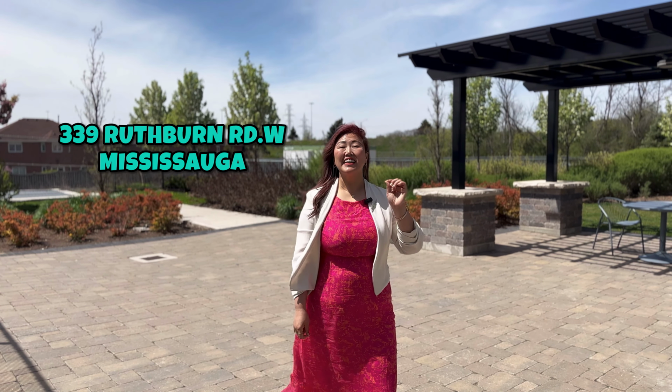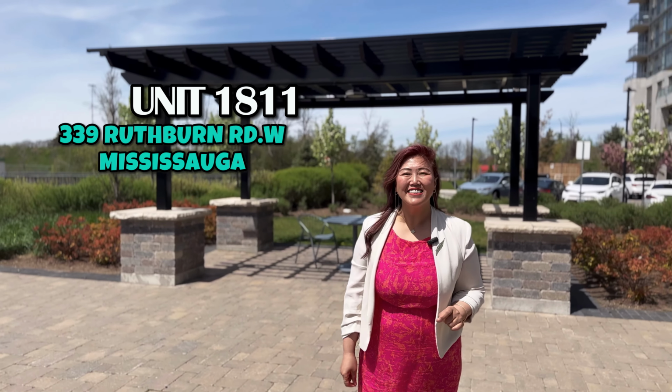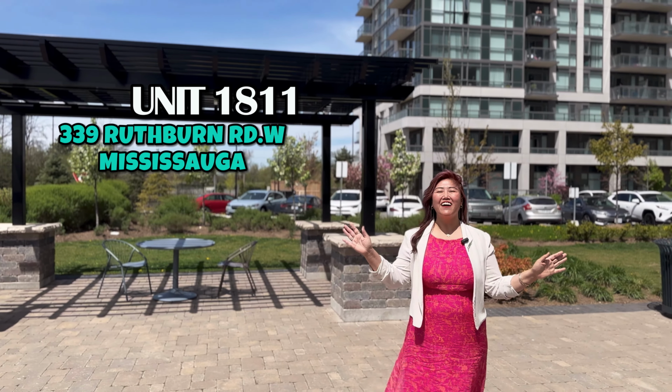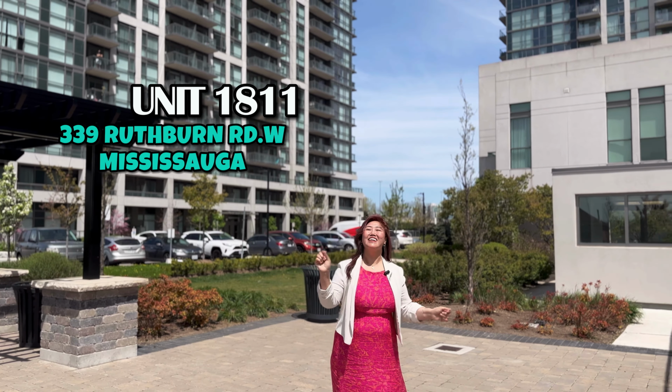Did I just tell you that there are also guest suites available for residents to book for friends and family who come visiting? If you are looking for a dynamic, exciting lifestyle, if you are looking for a mix of modernity and convenience, and if you are looking for a luxury condo lifestyle and you like what you have seen, join us at our open house this weekend.